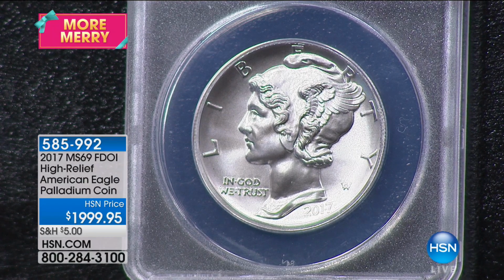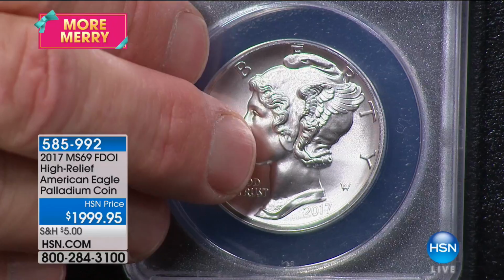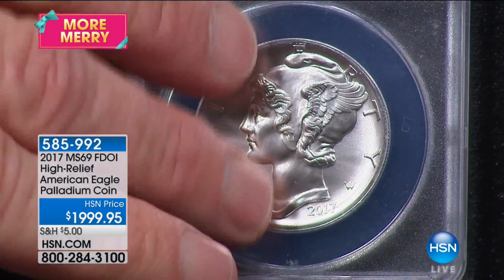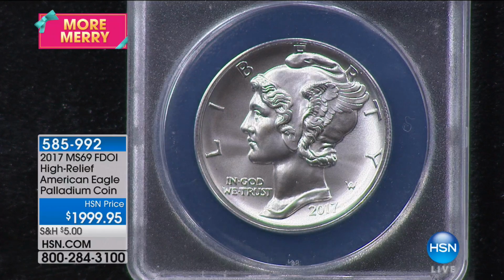Palladium is a precious metal. It is a precious metal that is more precious than platinum and significantly more precious than gold. It is the first and only time that the United States government has actually made a palladium coin. And I don't know why they did, but they did. A significant component of this is, of course, the precious metal, the palladium that's in this coin.